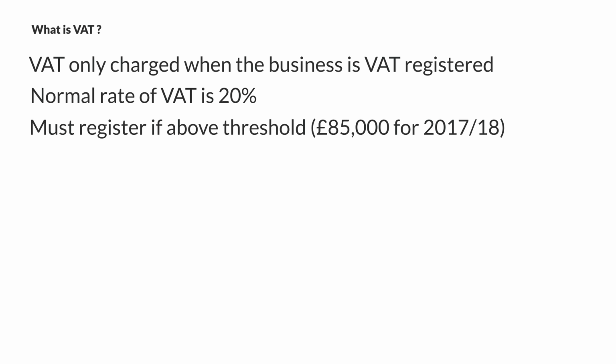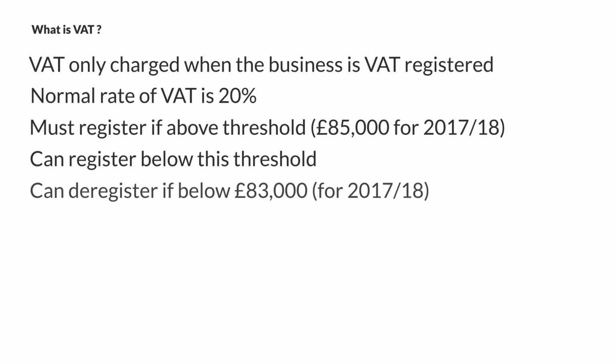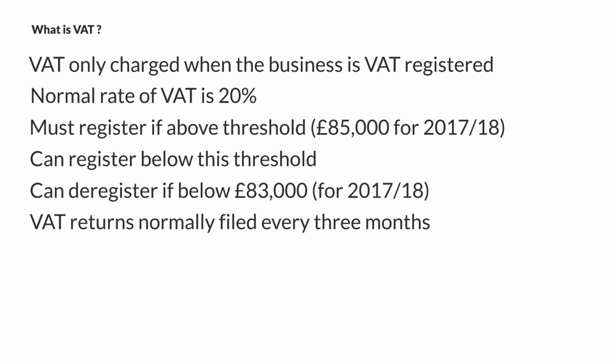Please note this £83,000 figure is only current for the 2016-2017 financial period. However, the business can voluntarily register for VAT even if its turnover is below this £83,000. The business can deregister once taxable income is below £81,000 over a 12-month period. VAT returns are filed and paid every quarter when registered for VAT.